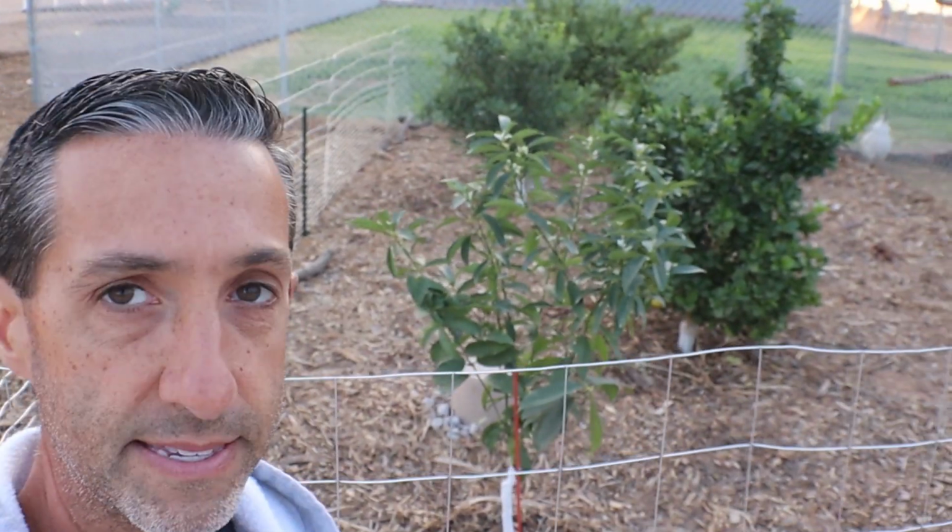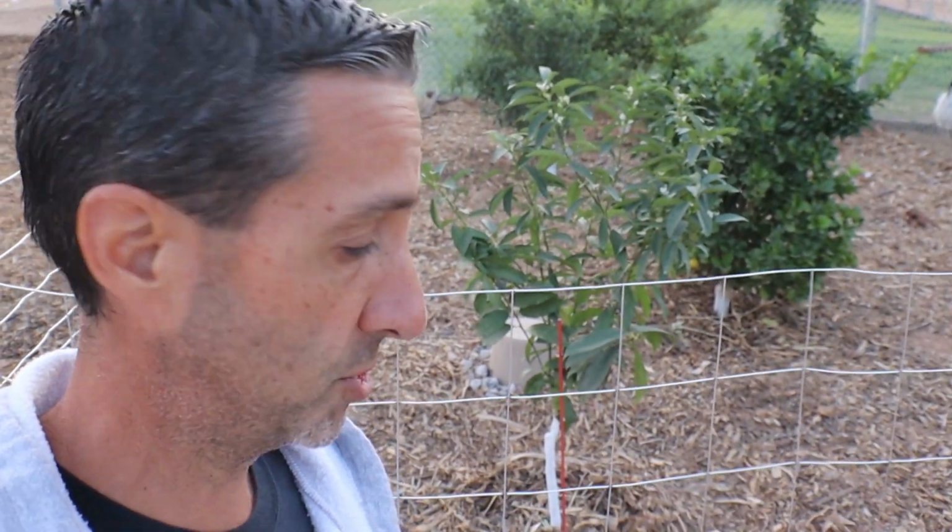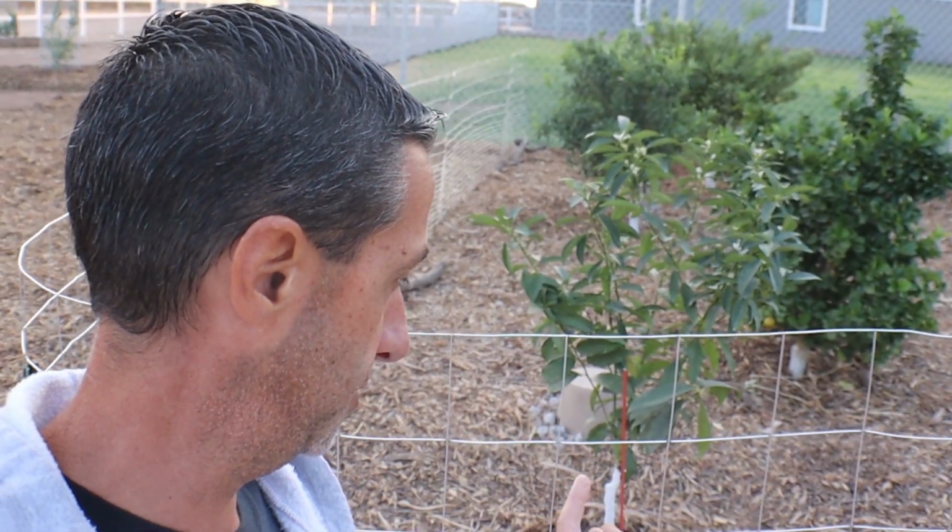Gone ahead and released this new Gummy Kumquat, now that I'm not going to have any rabbit damage that's going to happen on the trunk. And I do have that stake that I'm going to keep on it here probably through the winter time, and I'll kind of test it out.